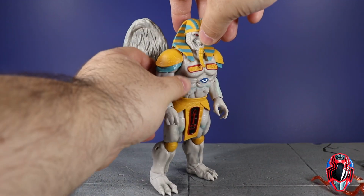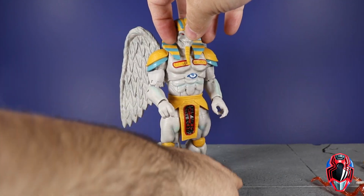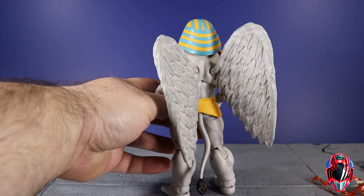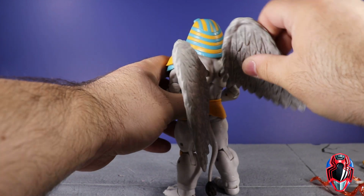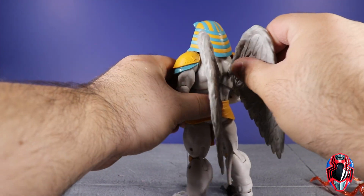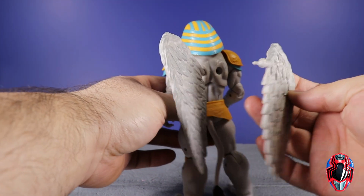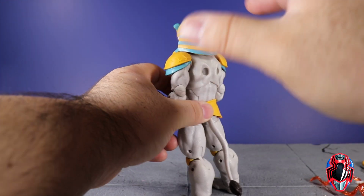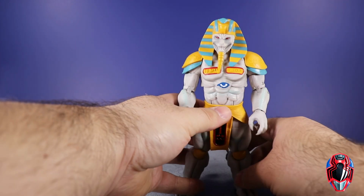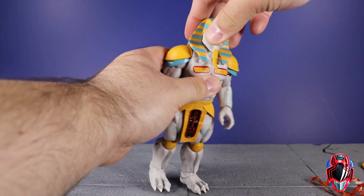Okay, so King Sphinx articulation. I will tell you right now, the head's not going to get a whole lot of movement because of his headdress. It's just not. So first, we'll start with the wings, because I'm going to take them off to do the articulation. They're on a ball joint, so you could swivel them around, and you can hinge them. But then when you try and hinge it too far, they just pop out, and they really don't stay on very well. So, look at that. It just pops right out. So I'm going to put those off to the side so we can do the rest of the articulation. But they are hinged and can kind of move around nicely.